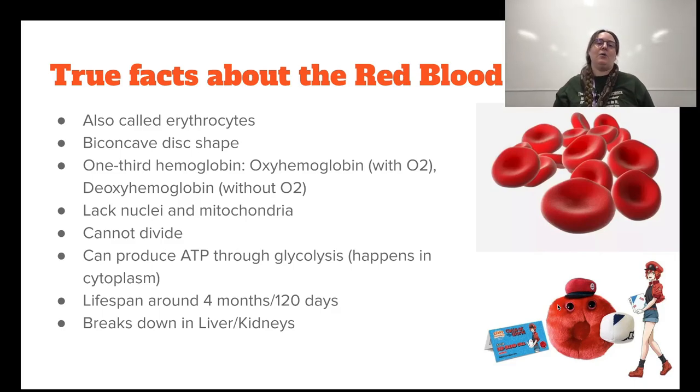Anyway, all right, so about the red blood cell. They're also known as erythrocytes. If they're in a Japanese anime called Cells at Work, they look like this. They're a biconcave disc shape, and they're one-third hemoglobin, with oxyhemoglobin with oxygen and deoxyhemoglobin without oxygen. They lack a nucleus because it got yoinked out before they were kicked out of the red bone marrow to go do their job. They also lack mitochondria, and they cannot divide. They produce ATP through glycolysis, which happens in the cytoplasm. So that's the way they stay alive. They don't go through full ATP production, they just use glycolysis. Their lifespan is around 4 months, or 120 days.